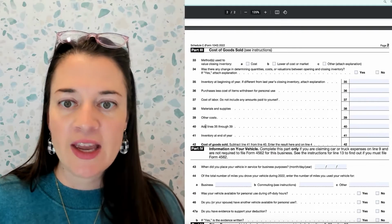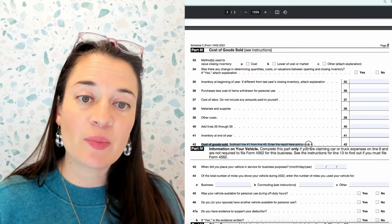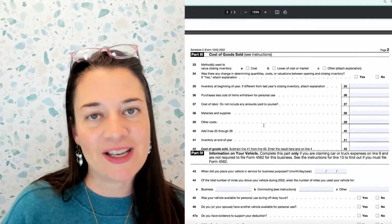Part 3 is where we figure out inventory and cost of goods sold for physical product sellers. This is usually the most confusing part of the Schedule C, the area where you calculate the cost of goods sold deduction. Like I said, if you sell physical products and you keep them in stock, you usually have to fill out this area of the form. If you're a digital product seller or a service provider, you may not need to, so lucky for you.